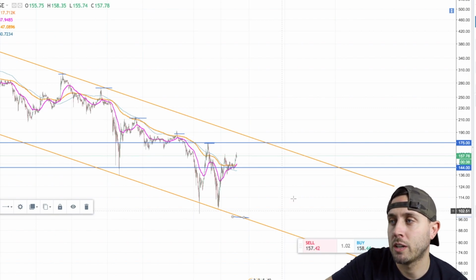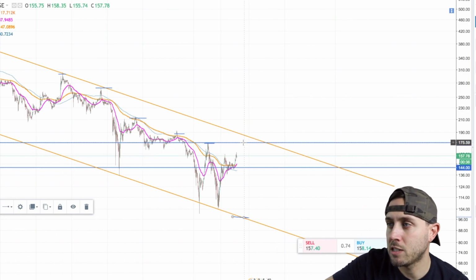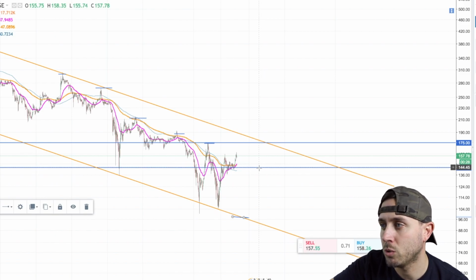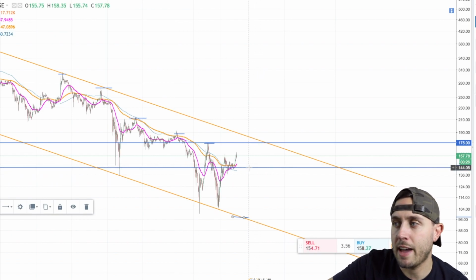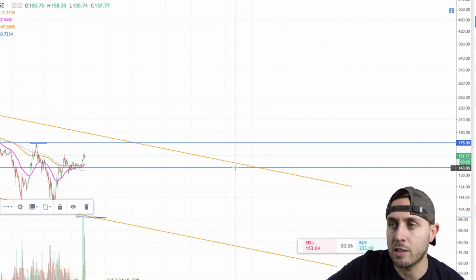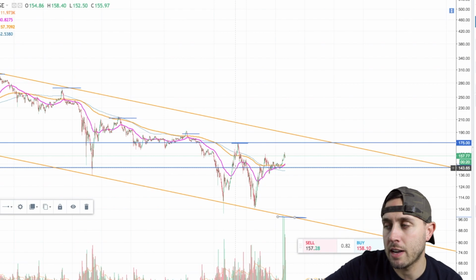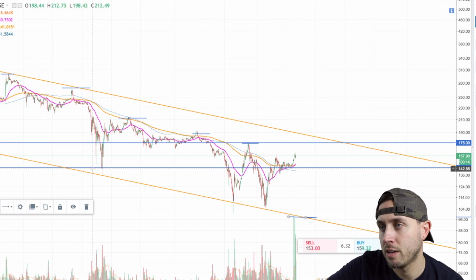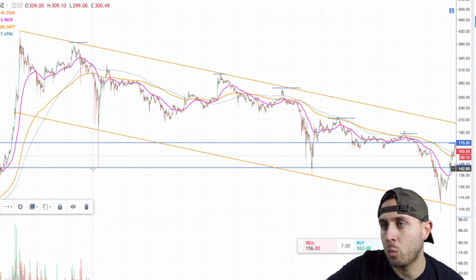So that's one thing I'm looking at. The other thing, besides this 175 line, which you have here, it's the top blue line here, the other thing I'm looking at is a kind of a random number, which is 144, the 144 line. And I'm looking at that just as kind of a support zone for where we are right now. You see, we hit down here in the 144, broke it a little bit back in mid-January. And then we wicked down.